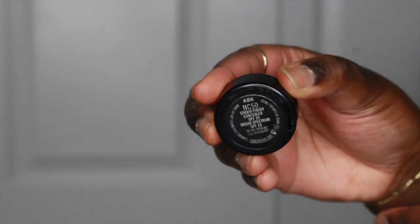And with my MAC Studio Finish Concealer in NC50, I take my MAC 255 brush, I think it is. The number has rubbed off. Angled brush. I use that to clean up my brows.